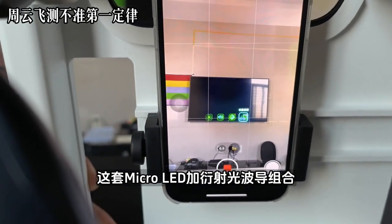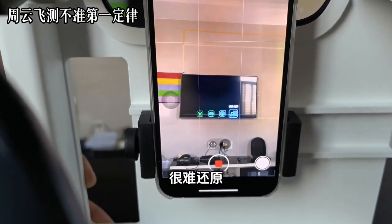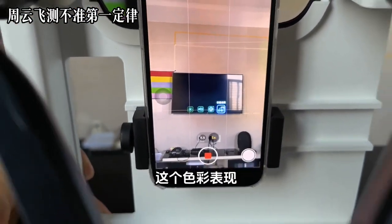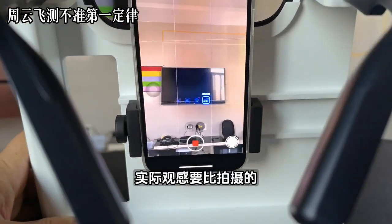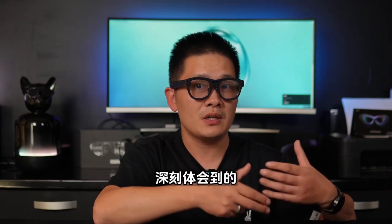this set of micro LED with diffraction waveguide combination, due to its display characteristics, is difficult to restore when shooting on this screen. Just like what our human eyes actually see, this color representation, the difference is significant. The actual appearance is better than what was filmed. Much better. This is also what a lot of friends who have experienced it deeply have experienced.